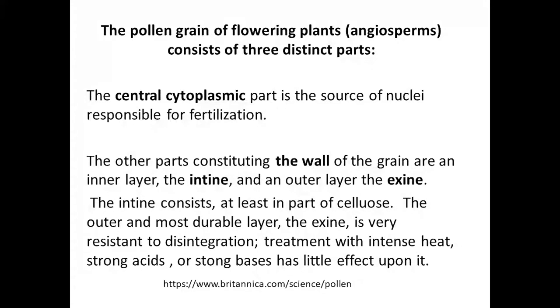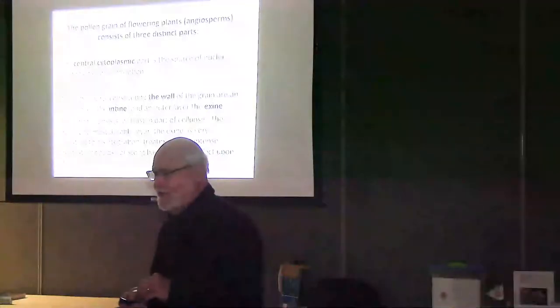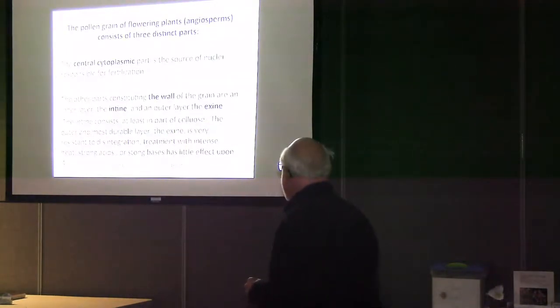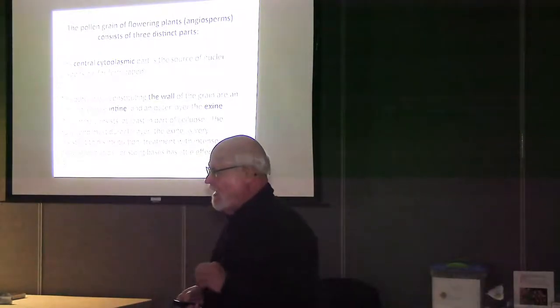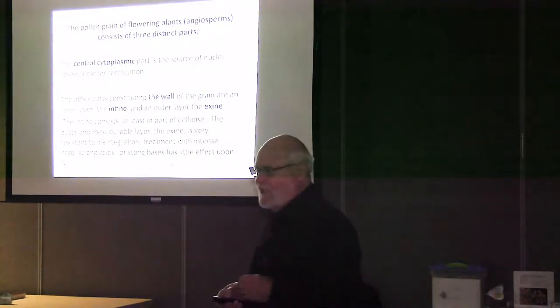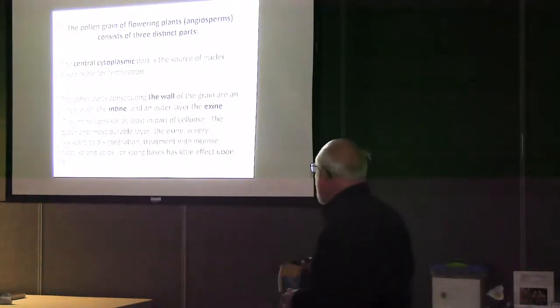Well, a pollen grain consists of different parts. It has a central cytoplasmic part with the nucleus, and it has a wall. And the wall has two parts to it. The outer part is very, very resistant to anything environmental: heat, cold, water. That's why you find pollen grains thousands of years old in the ruins of the Pueblos. This outer wall, the exine, is very, very hard. It's made of cellulose, and it has to have certain conditions to break it down. And so you find a lot of them in the Pueblos because of this hard outer layer.